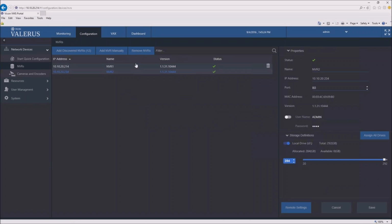Next, we should talk about adding NVRs manually. Why would you have to do that? Well, if the NVR is behind the internet or behind a different VLAN or somehow cannot be discovered automatically, I might need to click this button and add the NVR manually by giving it IP and credentials. And obviously, I can remove NVRs if that's needed. Maybe something changed. Maybe I'm stopping recording.